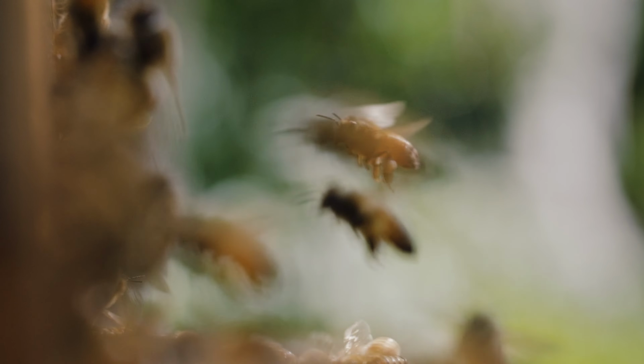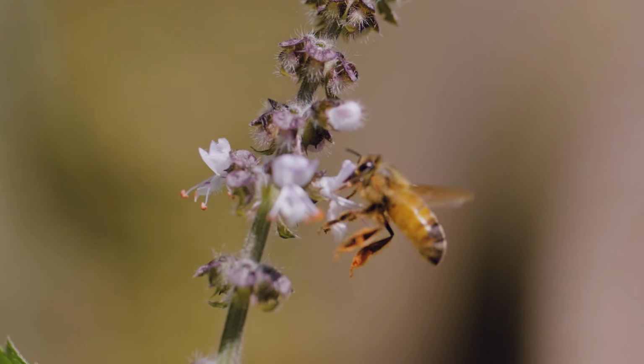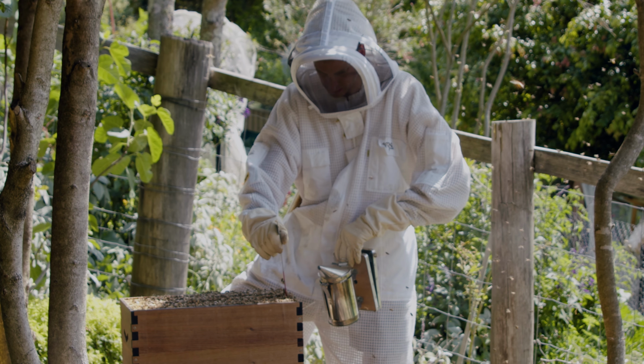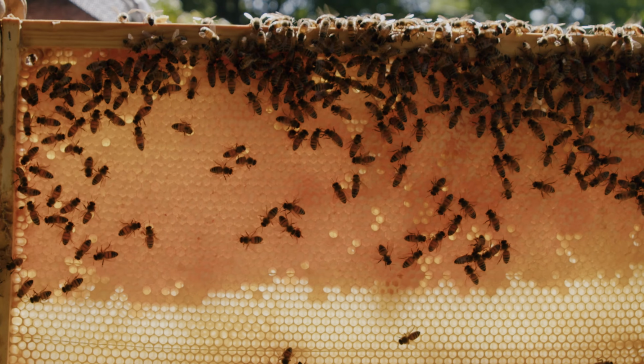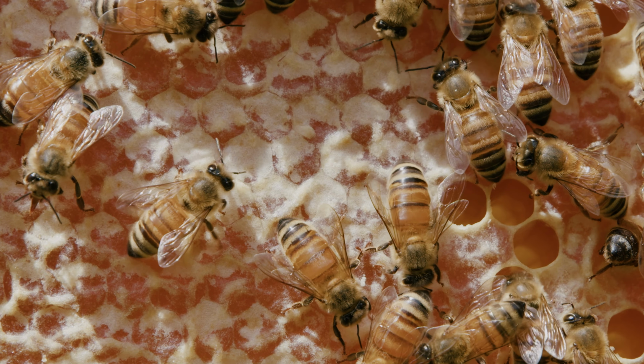Main reason we wanted to get bees was to improve our own produce. The honey was a bonus, but it's surprising how much you harvest. So it can seem like a lot of work in between harvests, but then when you harvest, suddenly you have such an abundance of honey that we're giving it away to all our neighbours and things like that.